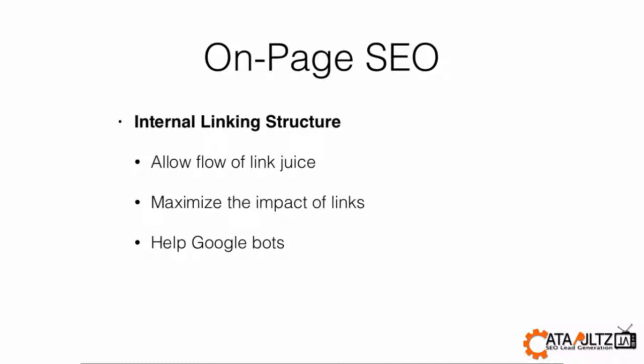And if you think about your website as being a cup, you just want to fill up the cup as much as you can and not just focus on one specific area. Okay, so having a proper internal linking structure will maximize the impact of your links, and of course it's going to help Googlebot.